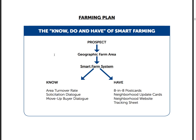What we're doing is we're looking for prospects. What you need to know: area turnover rate, and I'll go into that at an even higher level with you guys, a solicitation dialogue, and a move-up buyer dialogue. What you need to have: at the end of your brochure, you've got this 8x8 postcard campaign, which is one we did in the referral bootcamp, neighborhood update cards, a neighborhood website, and a tracking sheet. All right, so we're going to hop into those.